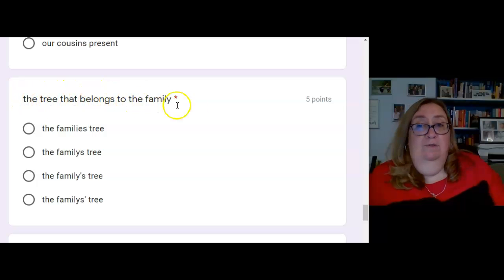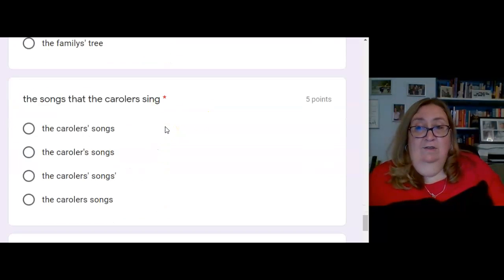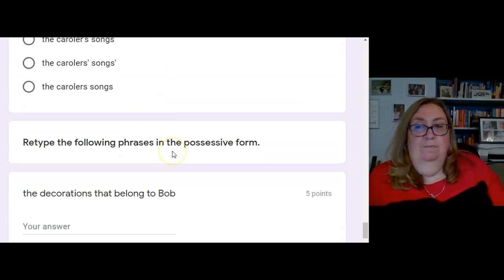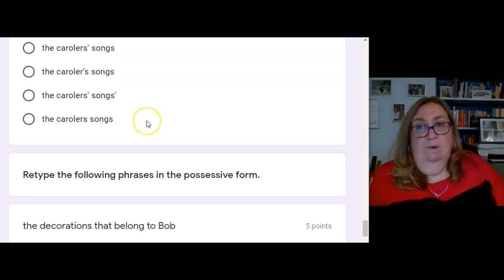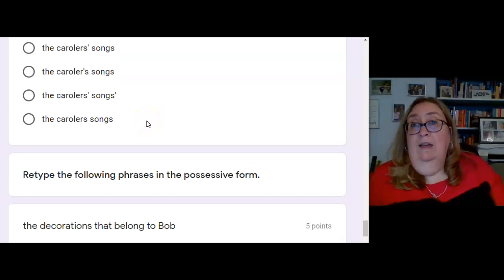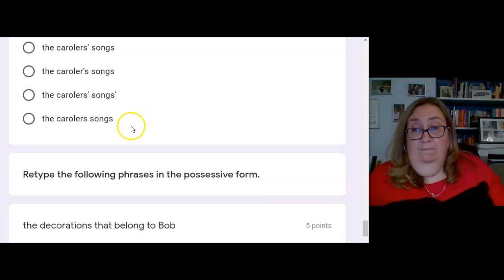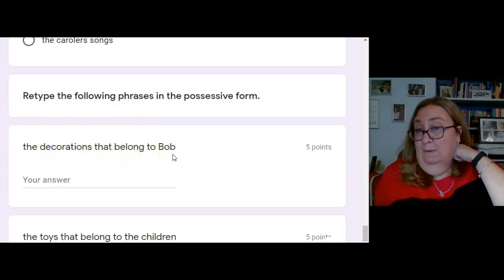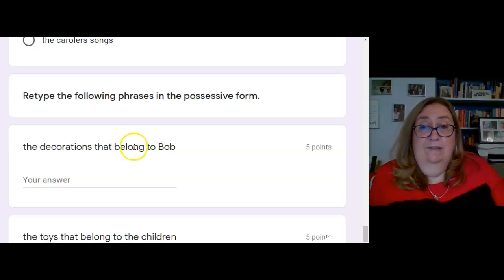The tree that belongs to the family is the family's tree. The song that the carolers sing is the carolers', plural, songs. Now you're going to get to this part where you're going to have to type, and you're going to have to type carefully. The decorations that belong to Bob are going to be Bob's decorations.